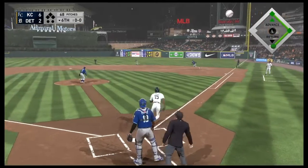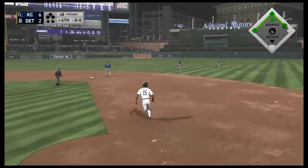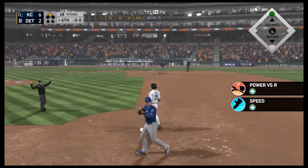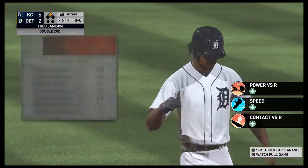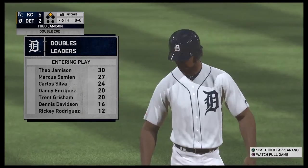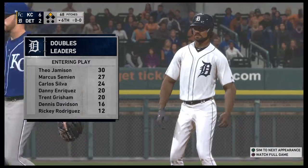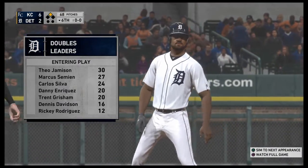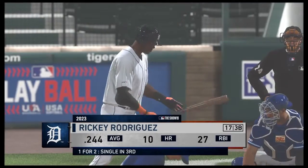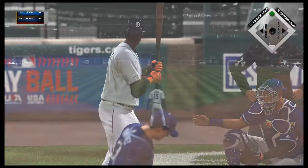Here it comes. And it's belted high and deep into right center. But that'll be off the wall in right center. And he's going to get to second now with nobody out. So a line drive double here has him in business to start the inning. And as you can see on our team leaders graphic, that gives him now 30 on the year. Stepping in, Ricky Rodriguez. A hit in 2 tries so far.